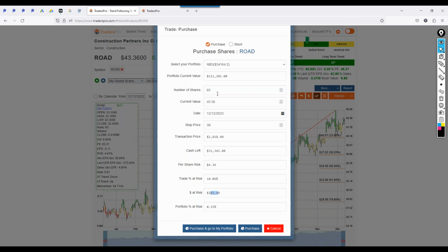Now I know the number of shares. I go into the brokerage account and say, now I know I need to buy 65 shares with a stop loss at 39. That took us 45 seconds. Then you go into your brokerage account, another 45 seconds to execute the trade and set up the stop, and you're good. That's the risk and money management portion of what I would do.